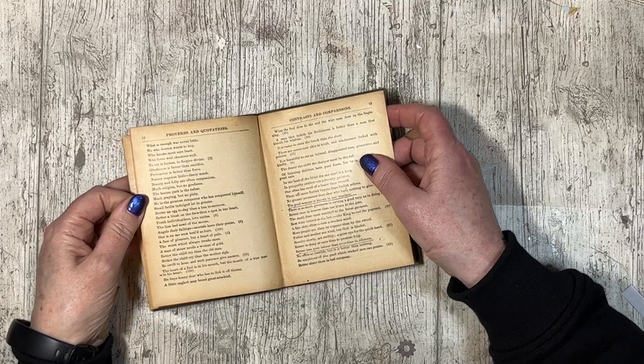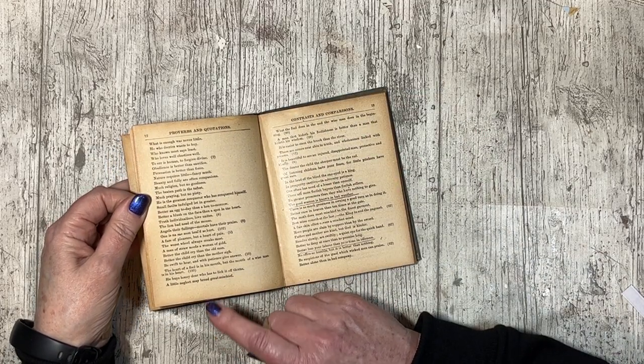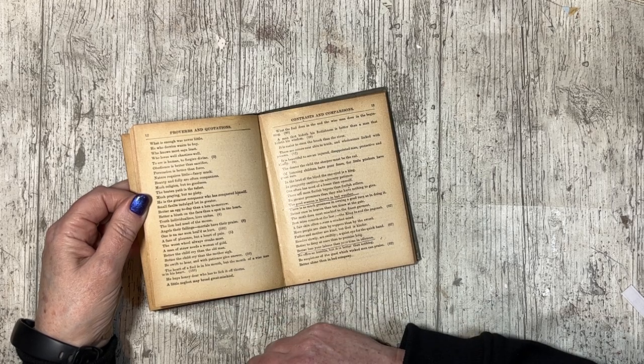So these are the Proverbs. Better the child cry than the mother sigh.